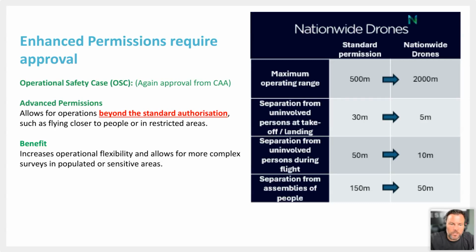And as I've mentioned, separation from assemblies of people. If you're flying near a crowd with non-OSC, you need to be at least 150 meters away from them. We can fly up to 50 meters away from large crowds of people.